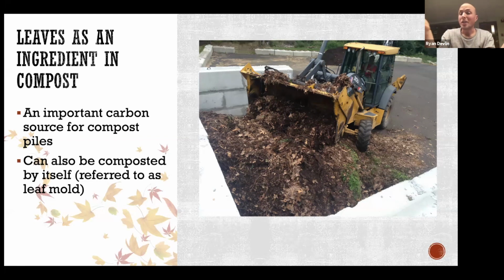Leaves can also be composted just by themselves, and that also creates a great organic material. We refer to that as leaf mold. The difference between leaf mold and compost is that leaf mold is actually a much slower, cooler process than compost. It's driven by fungal decay rather than the bacterial decomposition process that takes place with compost. It still results in a great product that can be used in the landscape.